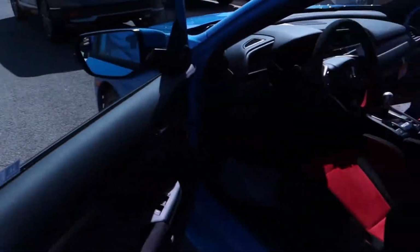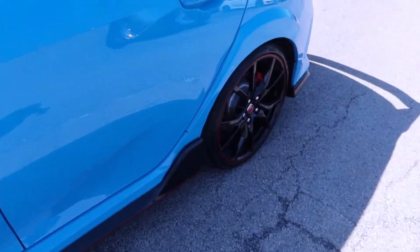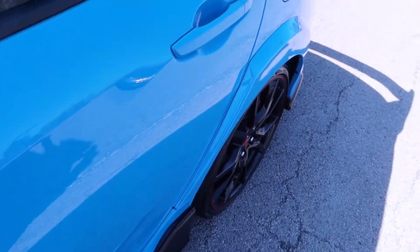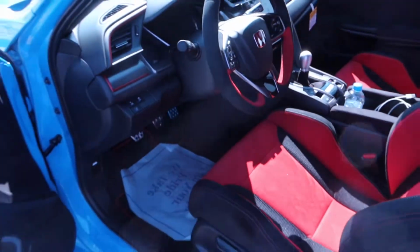Wow, it's way different from the SI. Seventeen? Yeah. No problem. Man, I love the interior. It's crazy. Alcantara and steering wheel, man.